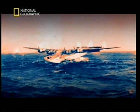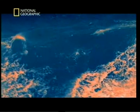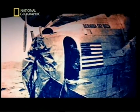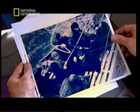The Clipper survives a heavy crash landing, but must now cope with gale force winds and 10 meter high waves. The hull is severely damaged. A passenger captures the entire episode on camera. You can see this really is a pretty horrific experience they're going through. They're just dressed in whatever coats they had in the aeroplane with them. They're still at risk of falling into the sea. It's clearly an extremely dangerous situation.